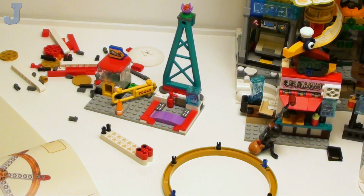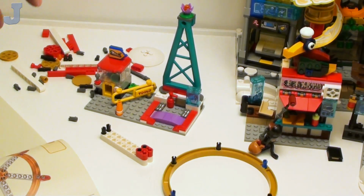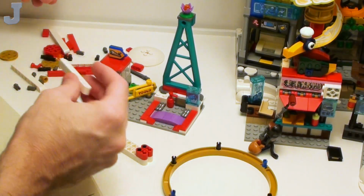And you know what? Looks like this thing here. Well, let's just, I'm building here anyways.